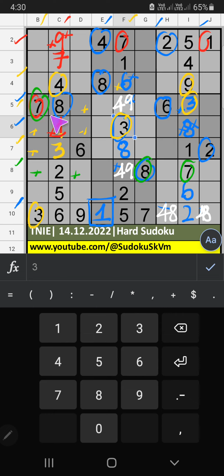Column B we have 7. So 7 can't come in this cell, 7 is confirmed here. Then 8 is here. Then in the 7th grid, 2 numbers are remaining, 1 and 4. It will come in another 2 cells. We will confirm later.